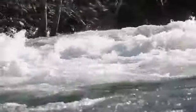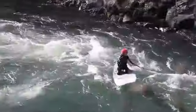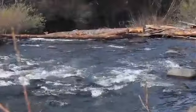Some of the more obvious dangers are cold water. When you're in the water for a while, it can be extremely exhausting. Hypothermia is a danger. Bumping into rocks, getting banged up. Obstacles in the river such as strainers, logs, holes, undercut rocks, and low-head dams.